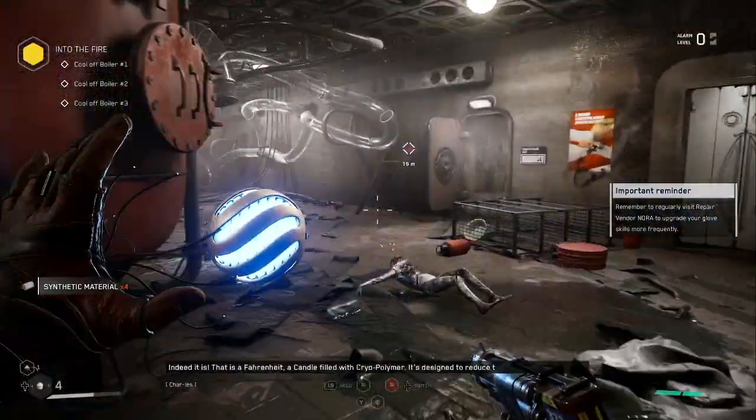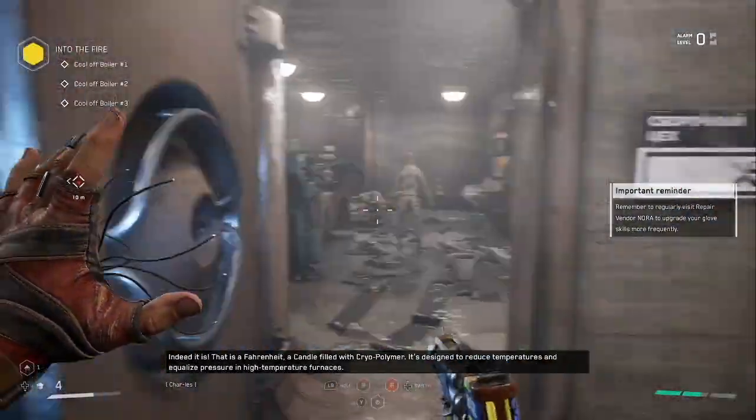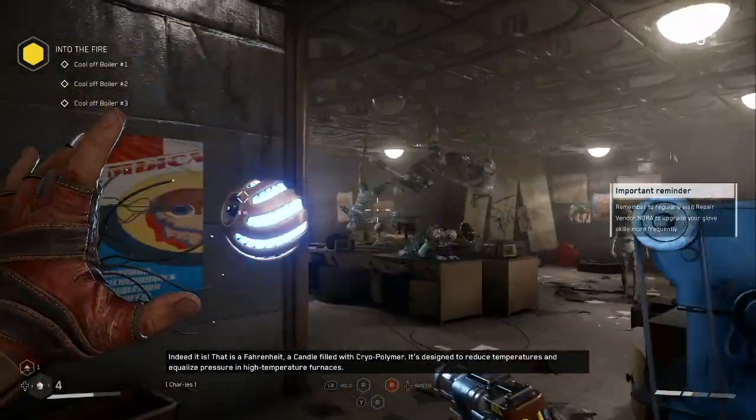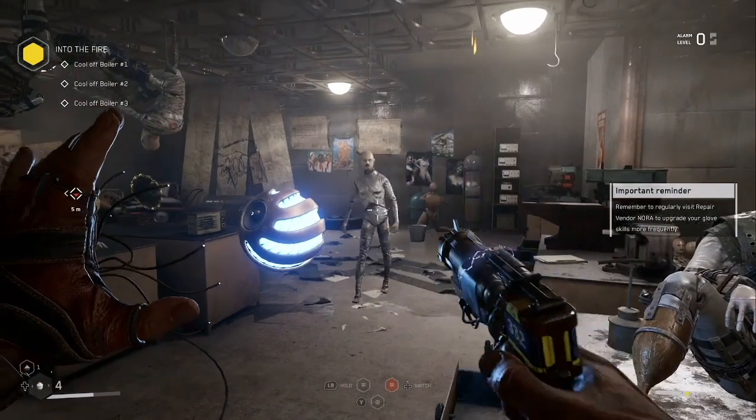Indeed, it is. That is a Fahrenheit, a candle filled with cryopolymer. It's designed to reduce temperatures and equalize pressure in high-temperature furnaces. I'll try getting them into the boilers.